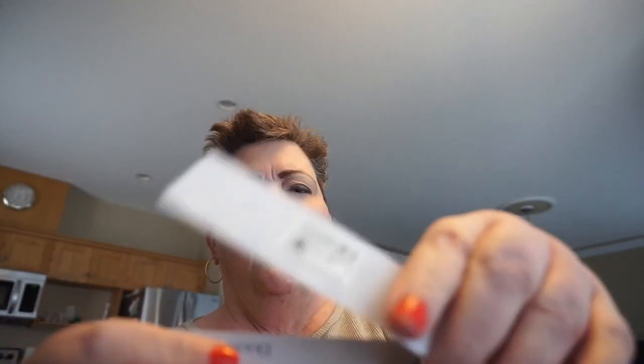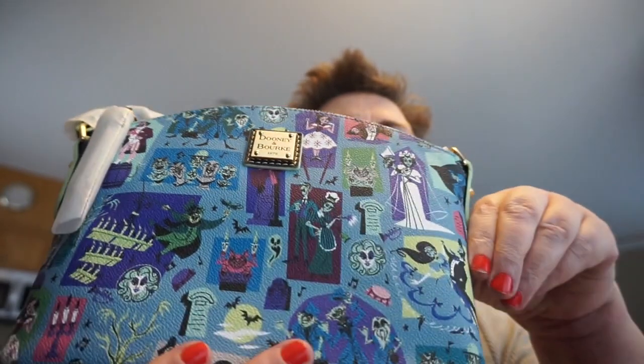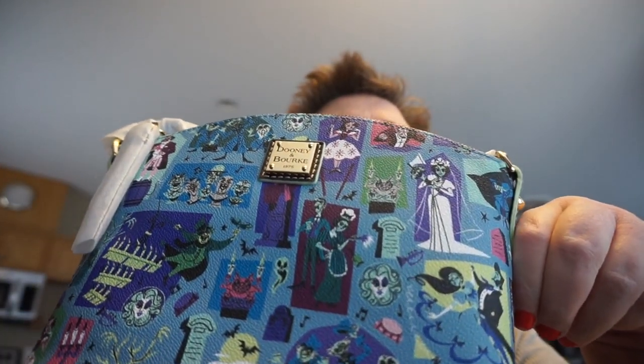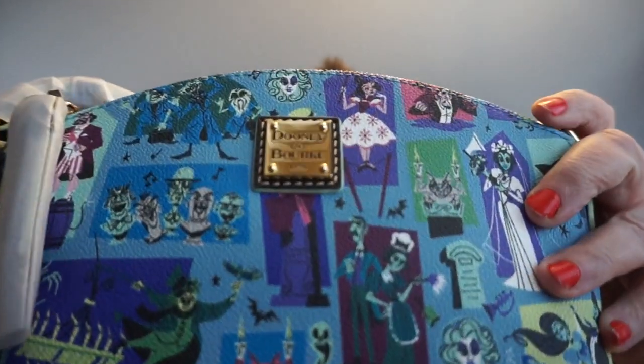Alright, so I got this from the Character Warehouse. It's a Haunted Mansion Dooney. It matches my wallet. It's a crossbody. It came in a bag like that. It's brand new and comes with the tags on it. It hasn't been used. It's just in the warehouse for half price. And the cool part about it is this is a placement bag. It has the bride on the front like I wanted to match my wallet. This is pretty good placement. So I'm pretty excited about it actually. It doesn't have feet at the bottom, but that's okay. And it's Dooney and Bourke.